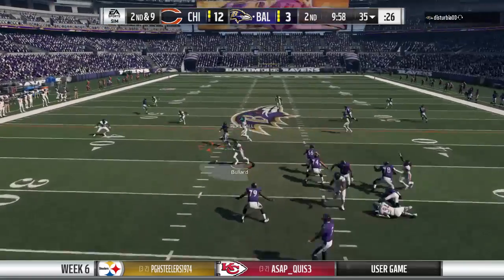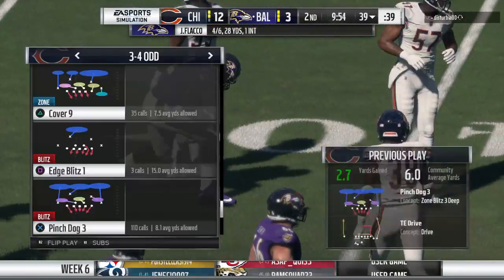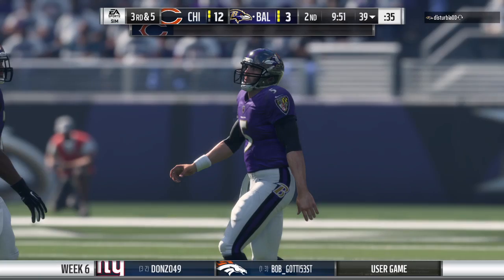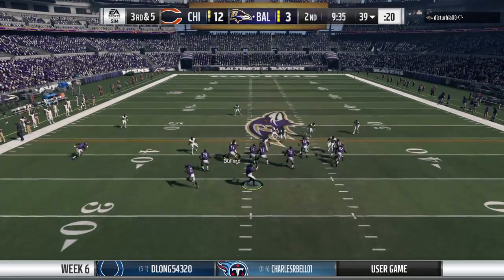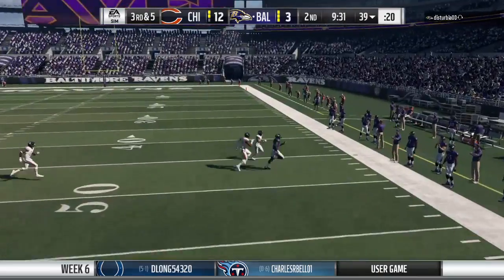Flacco here on second down. Finds his man, Watson, over the middle. And he'll get it out near the 40 to the 39. 4 yards on the completion, and it sets up a third down. I think it's okay there. They didn't get a whole lot on that play, but it's nice to have a safety valve that's built like this guy. Big target, guy you can spot pretty easily. Put it on him when your other targets aren't open.